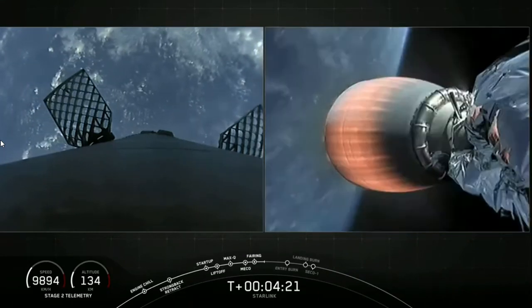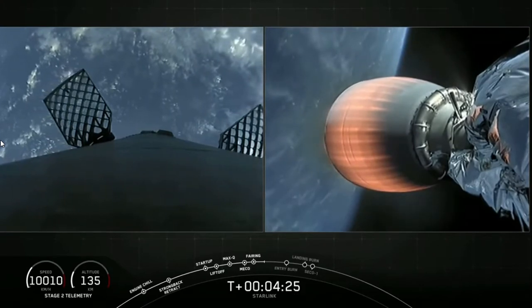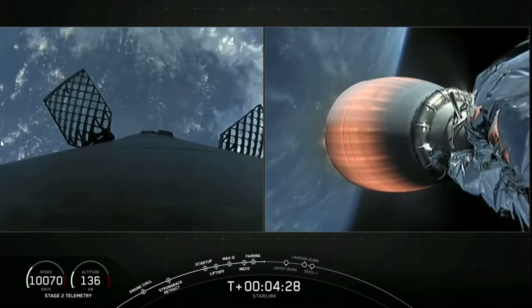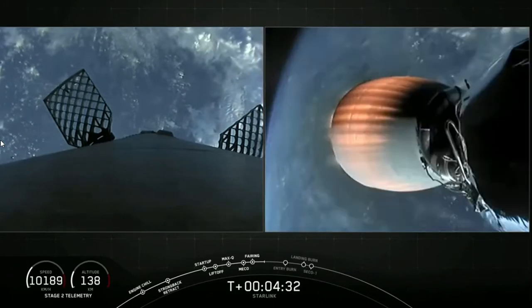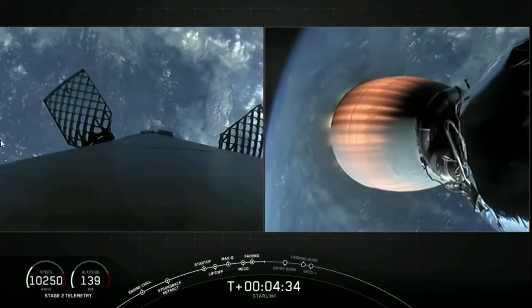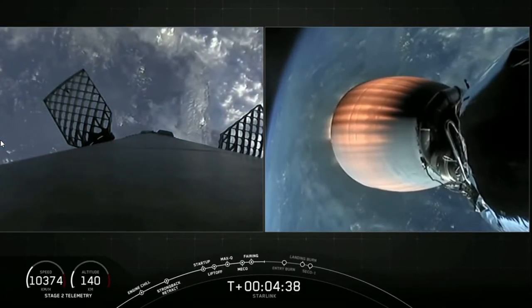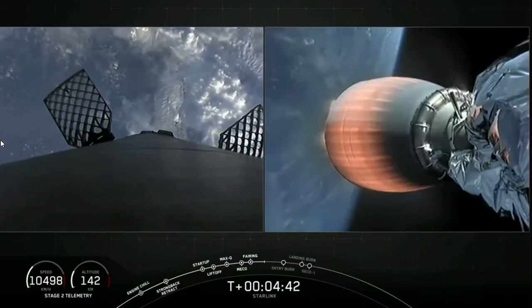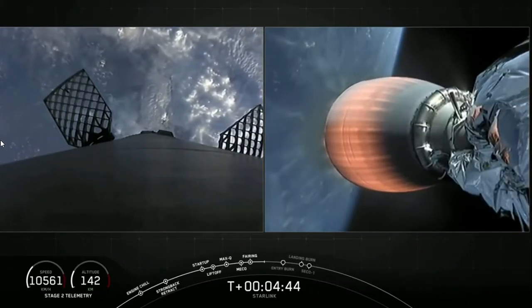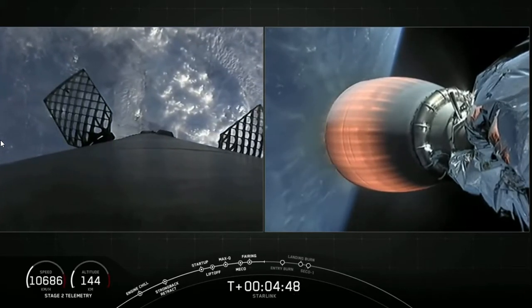And once we get to the top of the Earth's atmosphere, we'll ignite 3 of the 9 Merlin engines for entry burn. That'll help slow down the first stage as it re-enters the upper parts of the Earth's atmosphere. And the second of those burns will actually happen much closer to touchdown on the drone ship. That's the landing burn, where we will ignite just a single Merlin engine at the center of the set of 9. And that'll slow down the vehicle rapidly before hopefully a soft touchdown on our drone ship.